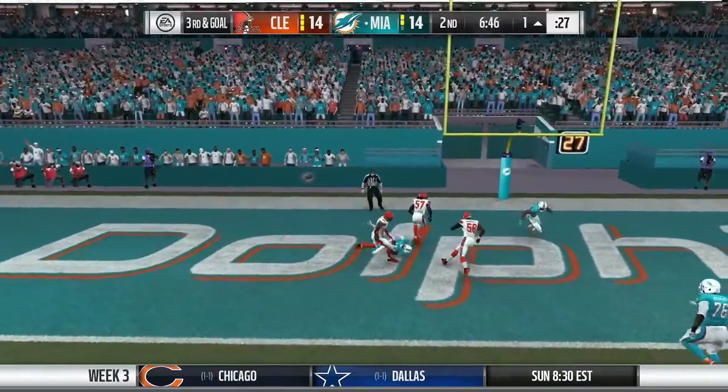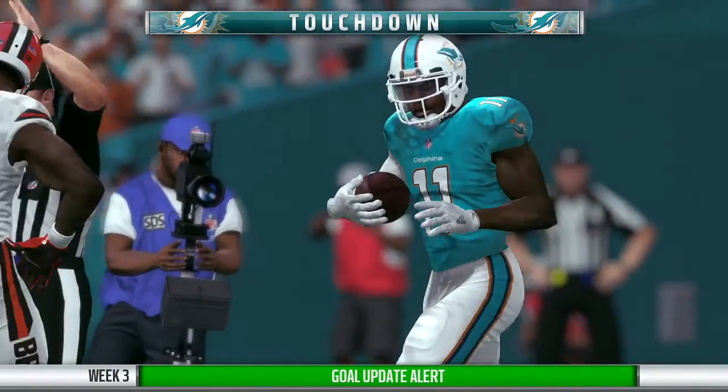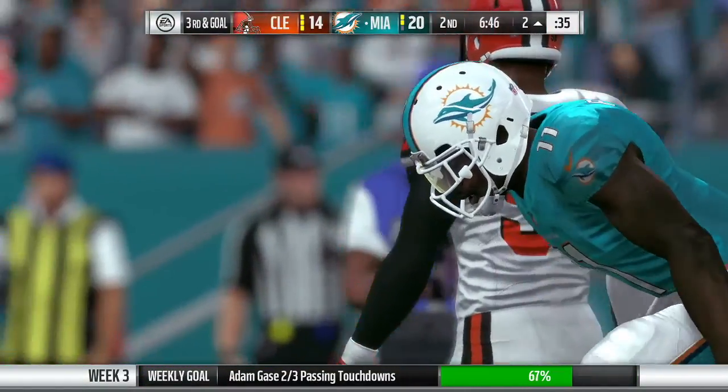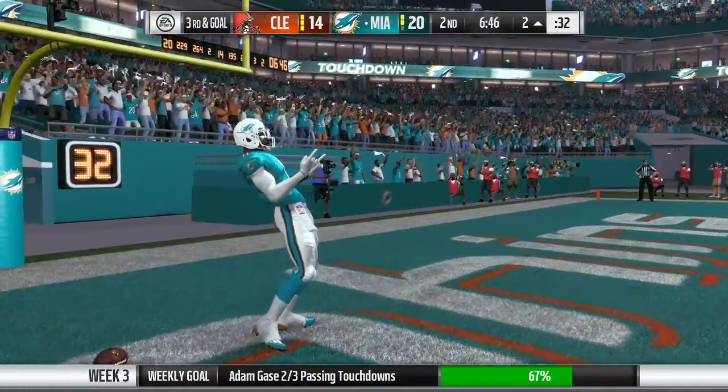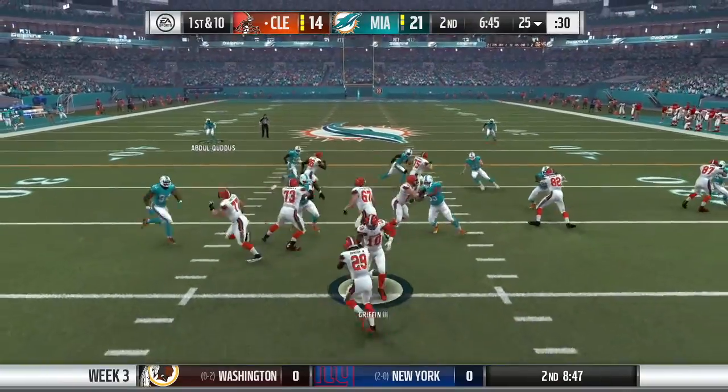3rd and goal, going to throw left, and Devontae Parker gets his 2nd score of the day, and we take a 21-14 lead. This passing game and rushing game is really balancing itself out here today, and it is working great. We have a 21-14 lead, but the defense has got to step up.